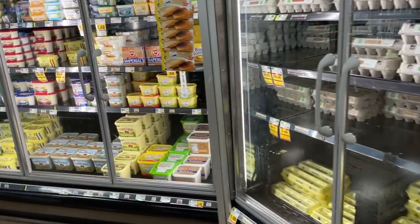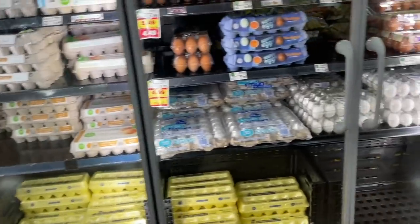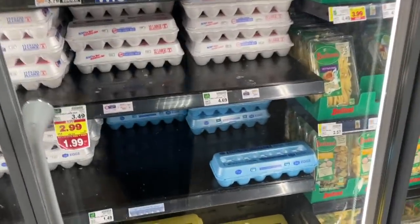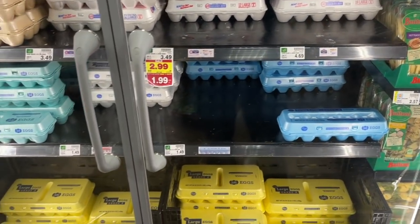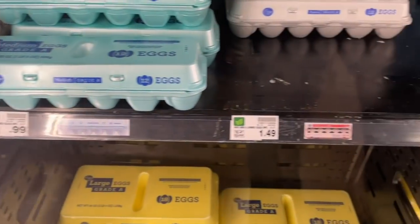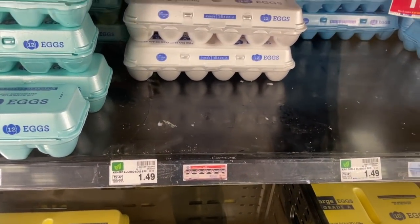8 cents per egg. Think about when you go out to eat, how much that will cost you per egg. I watched my man JT paid $9 for 2 eggs out in California eating out. But you can buy a whole dozen for 99 cents or $1.49 for jumbo eggs.